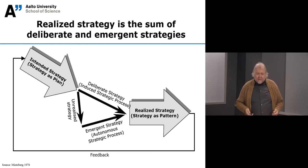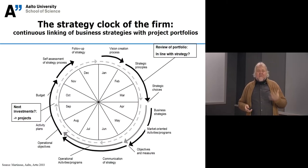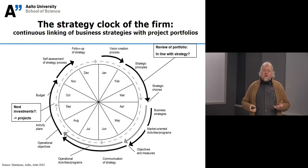So, still one thing connected to this previous message about the realized strategy, the deliberate and emergent components, is the strategy clock of the firm. Here we have the yearly clock or strategy clock, and we can start reading it from the left, where there is the term budget. So the budgeting in a firm starts in September or October and continues until the end of the year. So there is a kind of a follow-up of strategy.